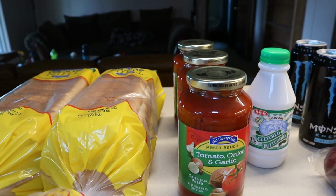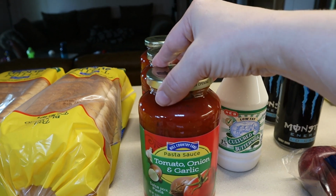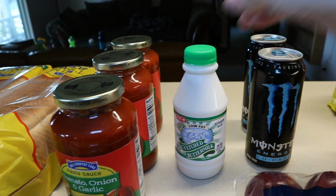She does want spaghetti for her lunch, so there's 3 bags of the spaghetti. I couldn't find a big box when we were walking through. And then tomato, onion, and garlic sauce. I've got 3 jars of that. And then I've got some buttermilk. This goes in her cake we're making.